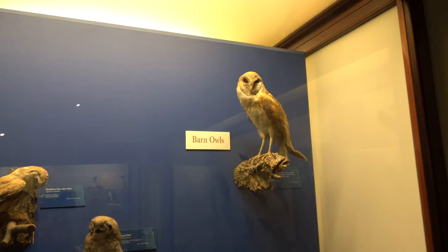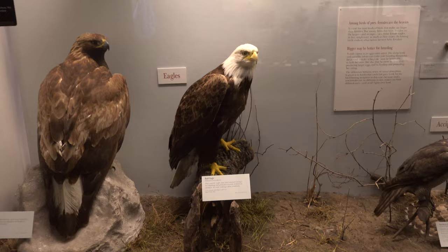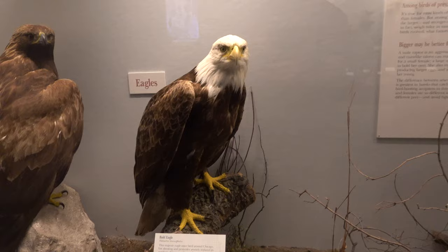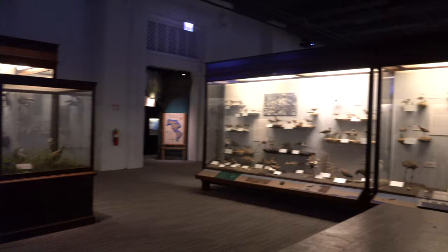Quote the raven, nevermore. Tucked away in the corner here, the bald eagle, the official bird of the United States. It's a protected species. And it's tucked away here in the corner at the museum. Had to showcase that, had to represent a little bit.